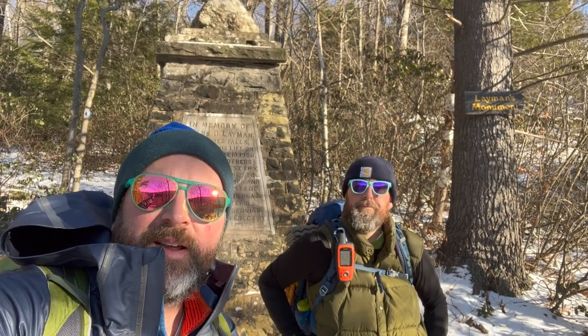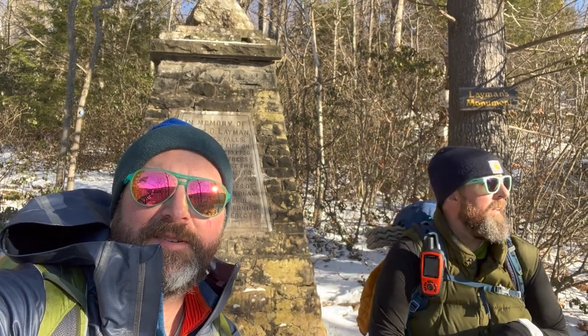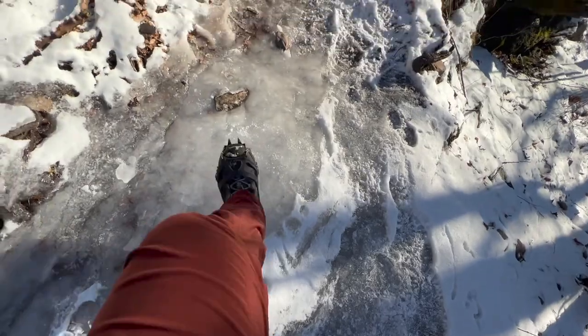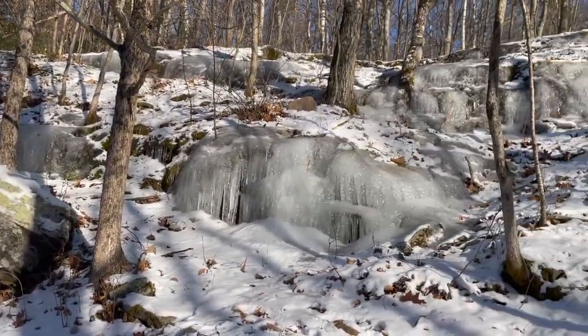We ascend a little bit. Beautiful views coming in, and then we come to a series of beautiful views of Kaaterskill Clove. So, we'll take you along. You might wonder what the trail conditions are like. Snowy and icy, and we wear microspikes to make it easier. And the ice continues to form.